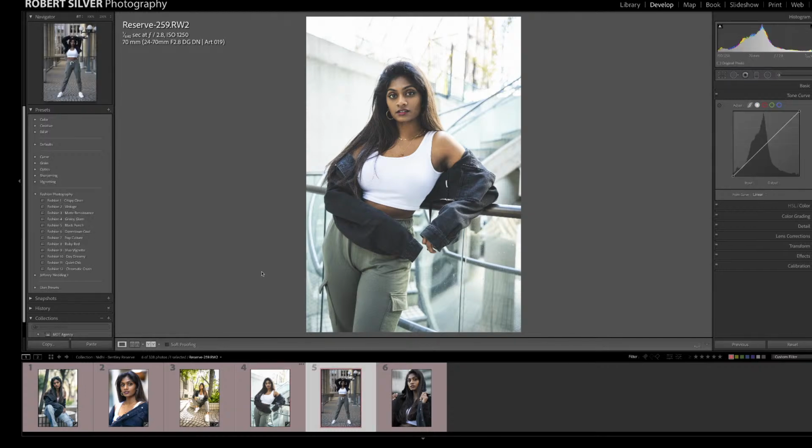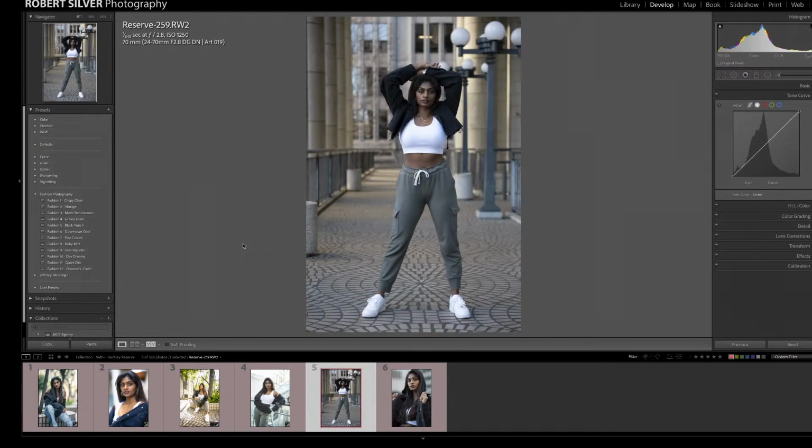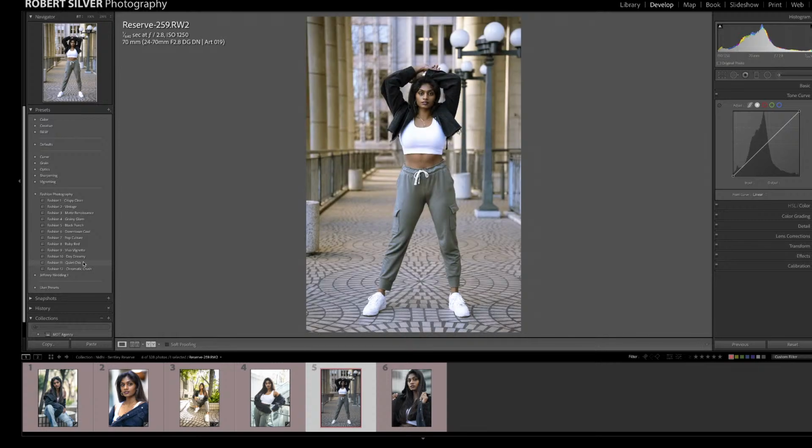Now, all right, here we go. Image number 5. Let's see. Ooh, I like that one. Oh, that's pretty dope too. Which one, folks? Quiet Chic or Chromatic Crush? Let me know down below, okay? Let me know, which one do you think? Chromatic Crush or Quiet Chic? Post a comment. Let me know. Which preset do you think I should apply to this photo?